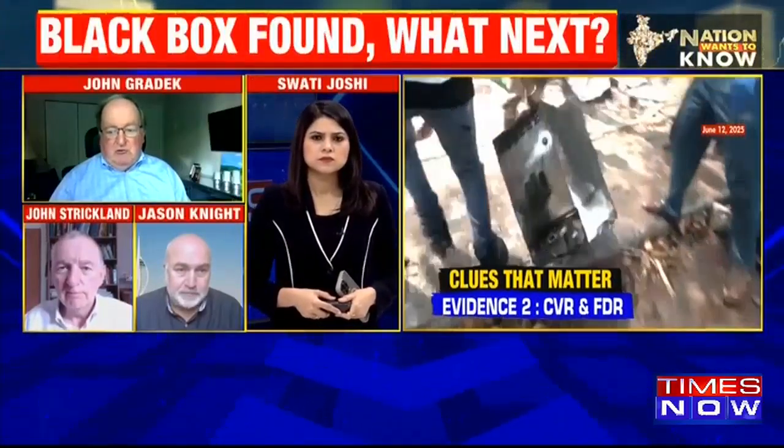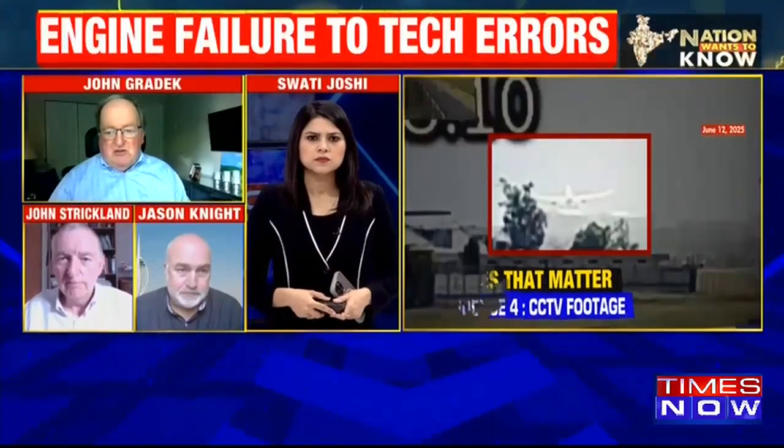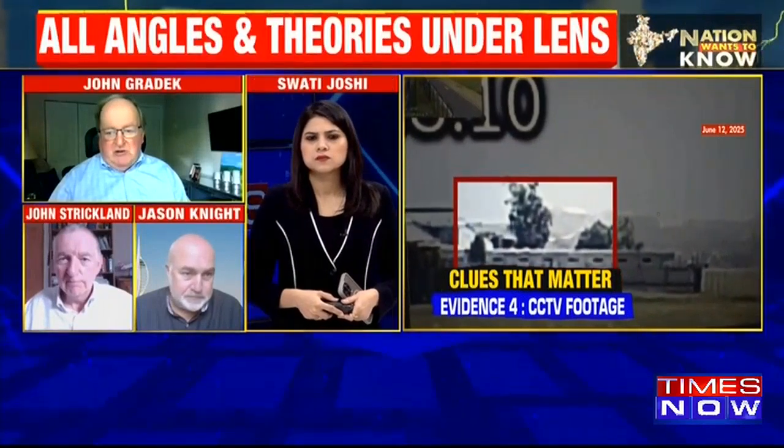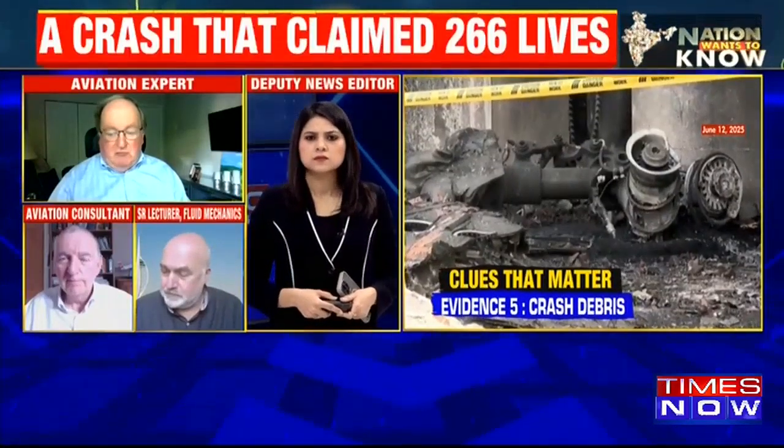For some reason, there was an inability of the engines to provide the thrust required to maintain flight. And there are a number of causes that may be there. There may be fuel starvation. There could be contaminated fuel. There could be a number of reasons why those engines did not generate enough thrust. So we're going to have to wait for that flight data recorder to be able to provide us with information about the status of both engines.